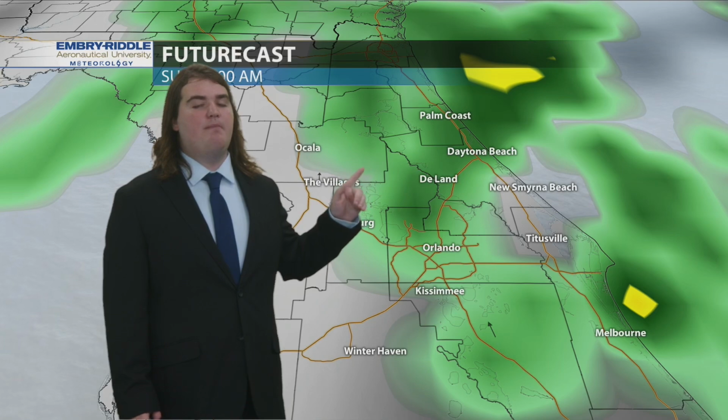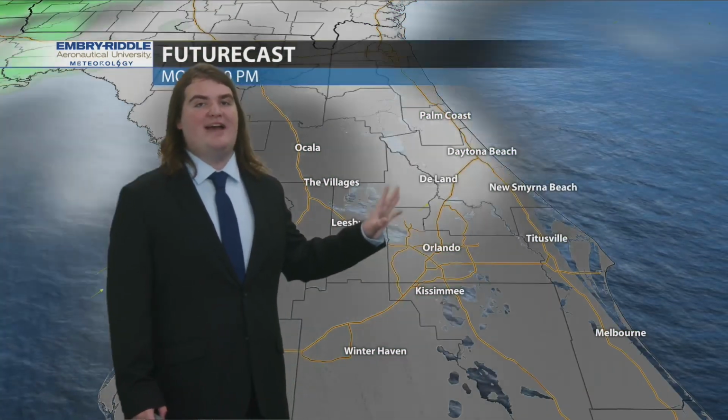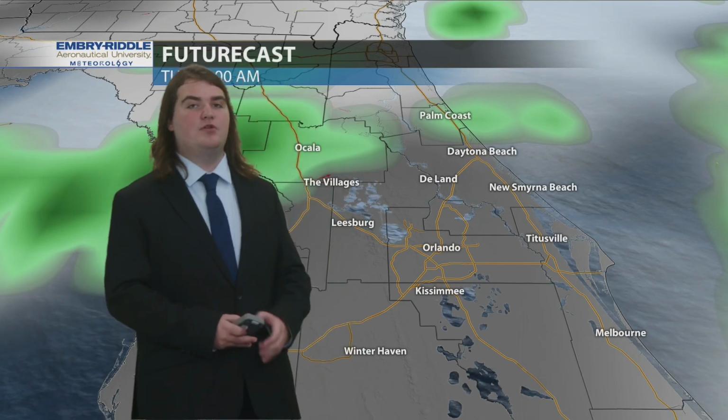Those yellows, maybe an embedded thunderstorm, but areas of heavier rain. And right there, those reds, that's where you're going to start to see some much heavier rain and some thunderstorms. Yes, I said it, thunderstorms. We're starting to get back to that time of year again where you can expect an afternoon thunderstorm or two.